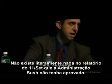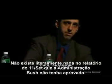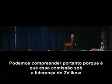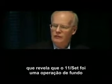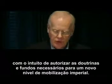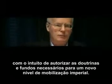There is literally nothing in the 9/11 report that the Bush administration did not approve of. We can understand, therefore, why the Commission, under Zelikow's leadership, would have ignored all the evidence that would point to the truth, that 9/11 was a false flag operation intended to authorize the doctrines and funds needed for a new level of imperial mobilization.